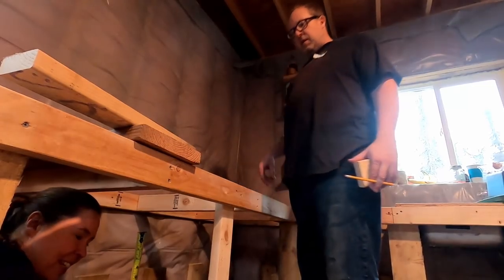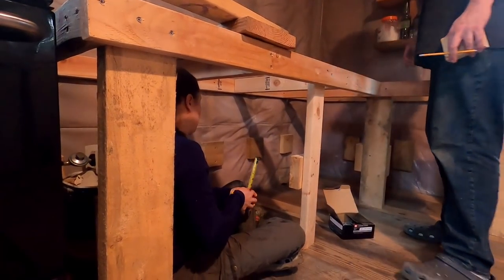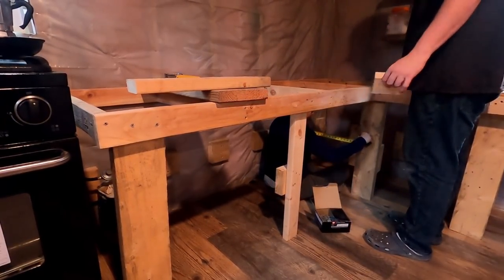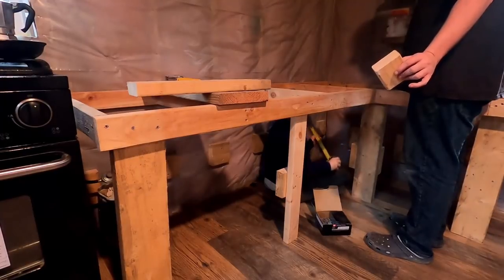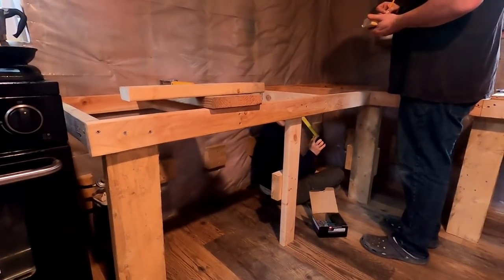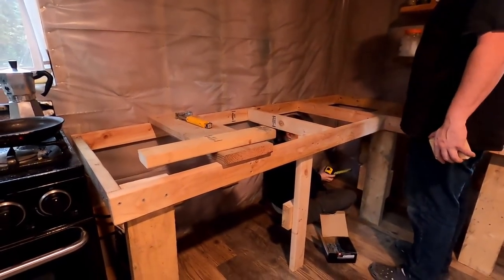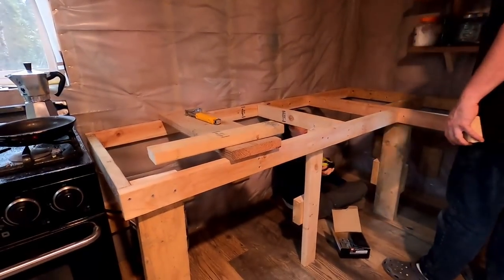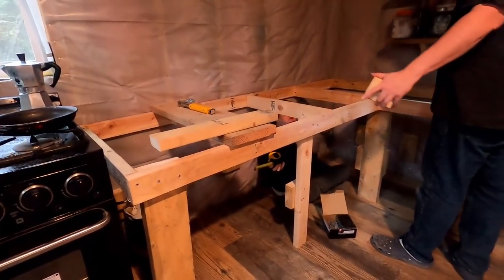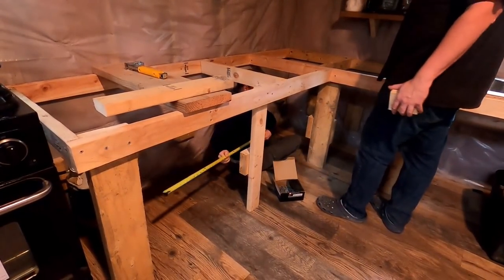Make sure that we measure here. We got to use the smallest measurement. Okay. 27. So we could go 26 and a half, probably be a safe bet. And are we going all the way from here down to there? No, this is gonna be one. And then this will be one. Do we need to measure from here to there then? It's probably gonna be like 57 inches or something.